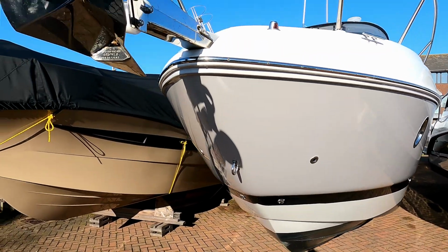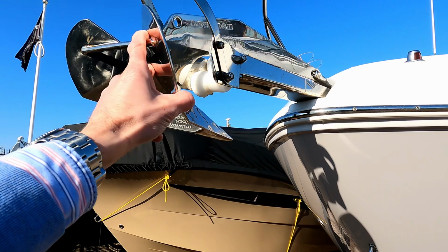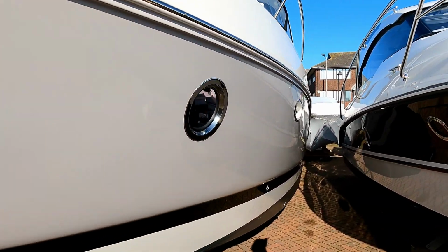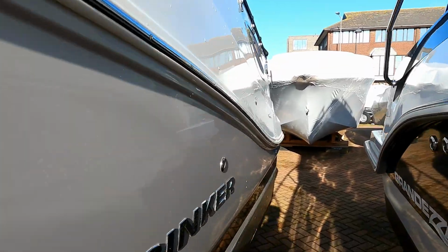Whilst we're out the front, we'll have a quick look because she comes with this rather decent looking Lumar stainless steel anchor, and you can see there's a spotlight up there as well. So let's go and have a look on board. She's recently been polished, so she's very nice and ready for the next owner.